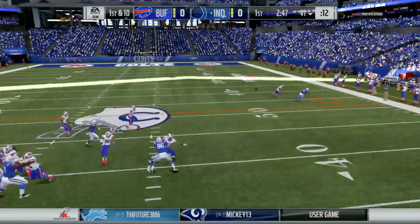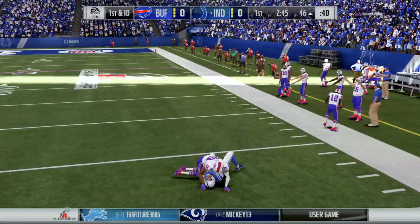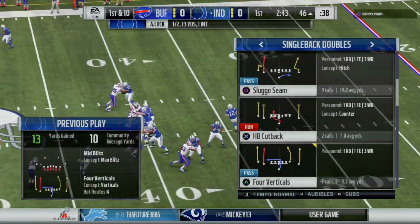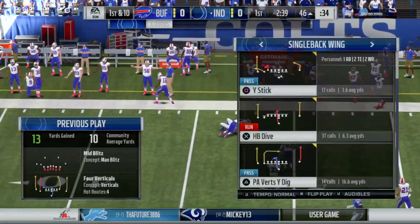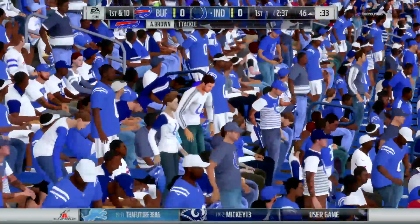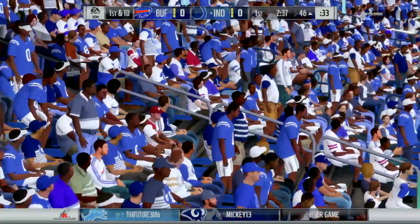After the interception, it's Luck. Looking and finding Allen Hearns. And he'll be taken down, but not before he gets into enemy territory. Give him 13 yards on the opening play of the drive and also give him a first down.